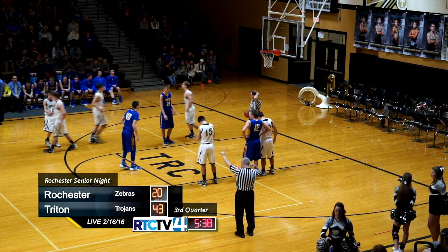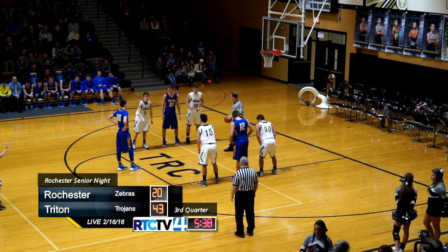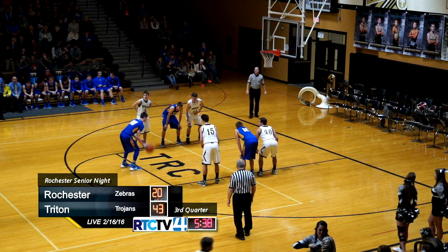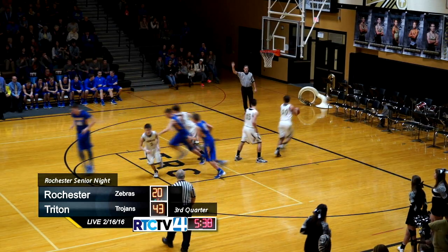Jacob Nye, Ben and Brady Perez in. Alec Holland, Brett Abbott, and Gavin Bennett will come out for Rochester. 5:35 to play in the third quarter. Triton up by 23, and one more coming for Johnson. Second one is good again.